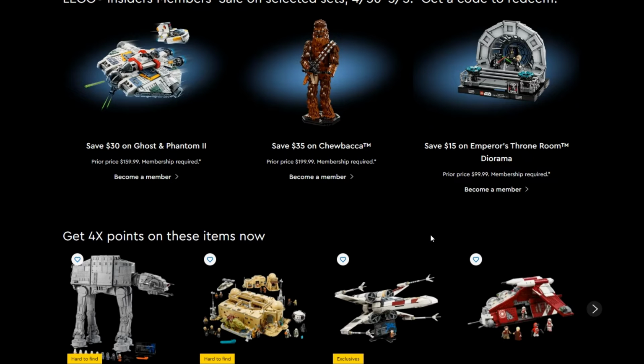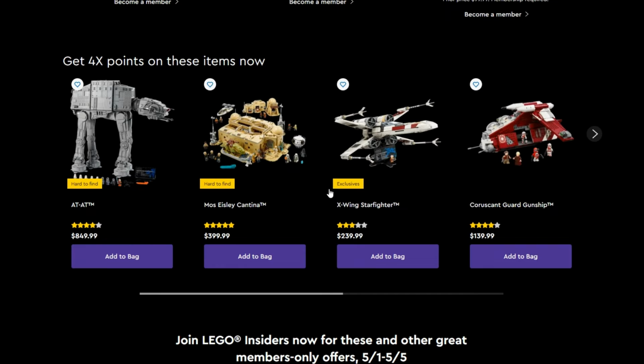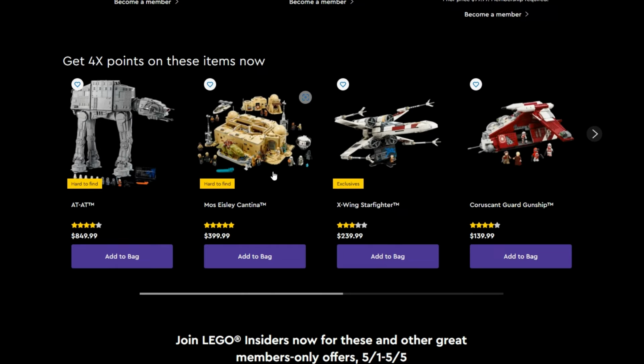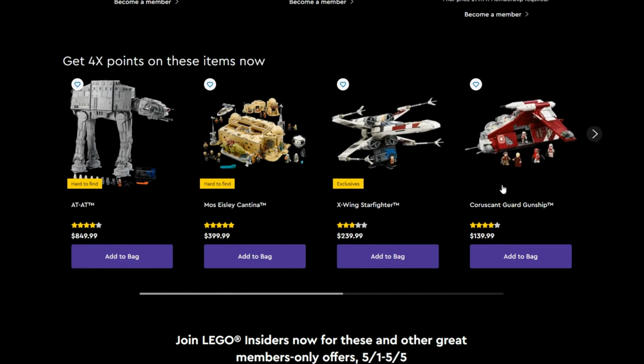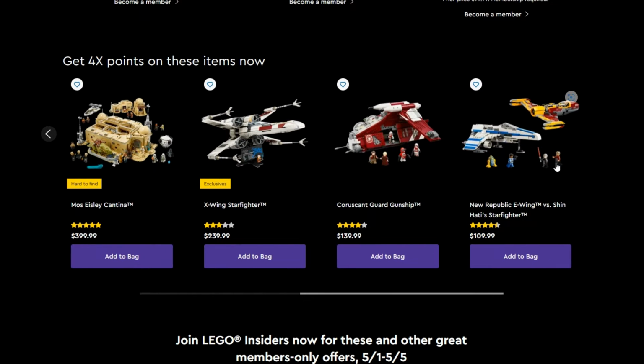After those discount codes, there are 5 other sets where you can get 4 times the usual LEGO Insiders points, and as they normally work out to be worth 5% of your purchases, this means you're effectively getting points worth 20% off of these 5 sets, which are the huge UCS 8080, the minifigure-filled Mos Eisley Cantina, the UCS X-Wing, the Coruscant Guard gunship, and then finally also the fairly recently released New Republic E-Wing versus Shin Hati Starfighter, which is another Ahsoka set.